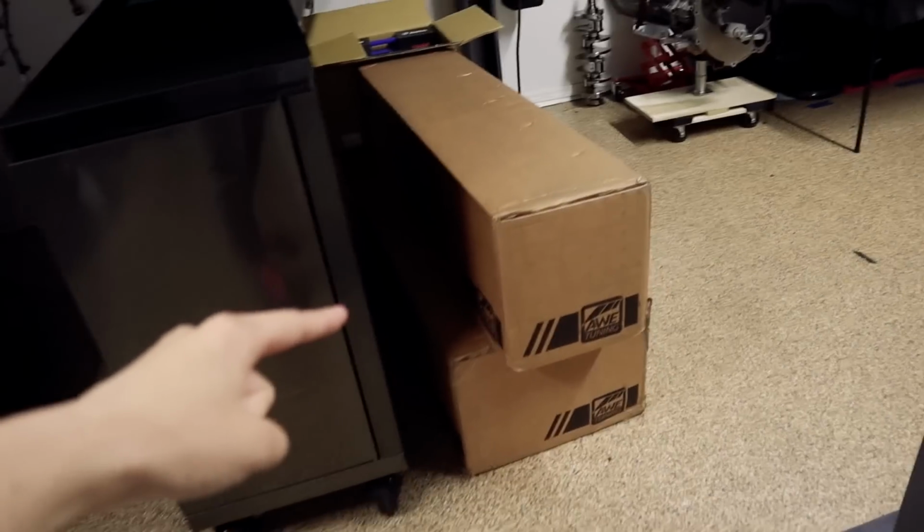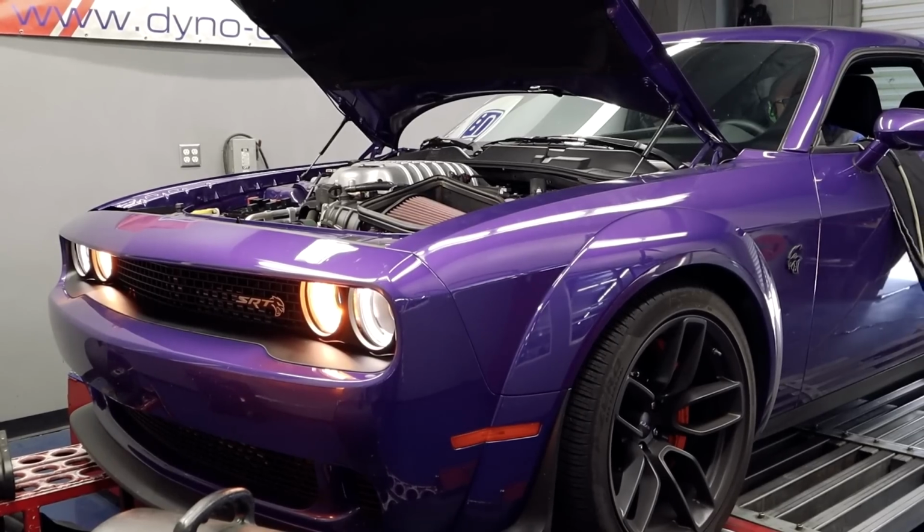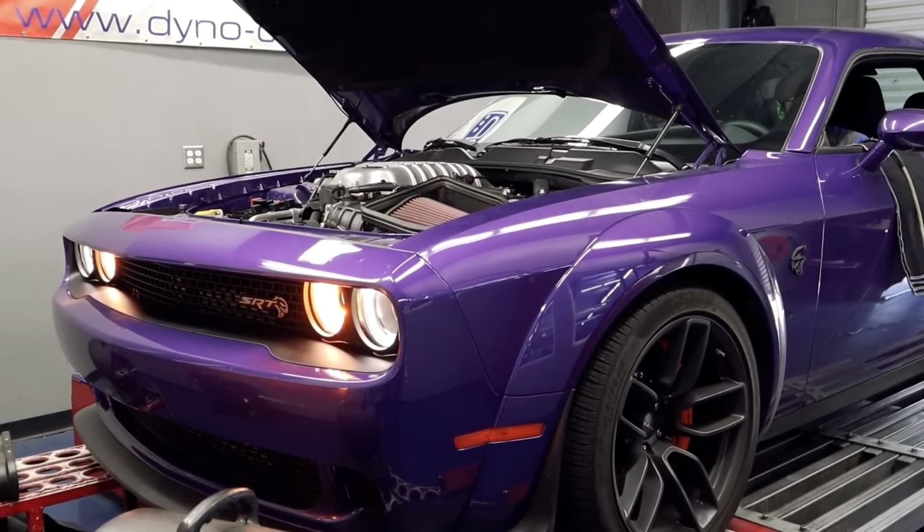What vehicle is this exhaust going on? Not know what's gonna happen. I guess we'll just have to wait.